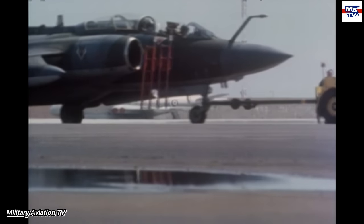Then that was cancelled, and the Royal Air Force then got the Royal Navy's Buccaneers when the Fleet Air Arm ceased having conventional aircraft carriers, and they got some of their own.